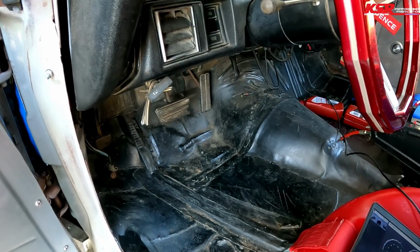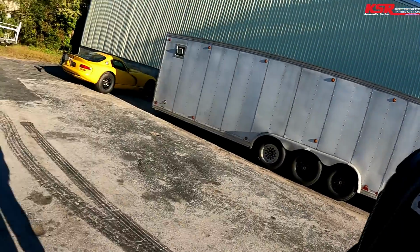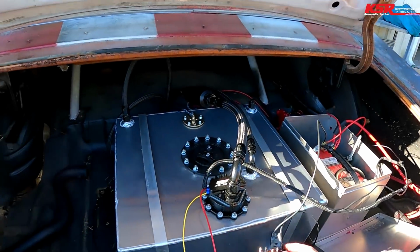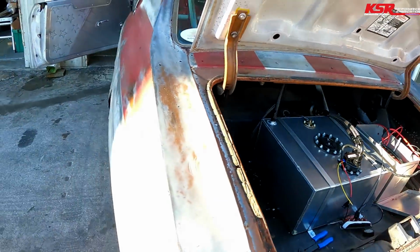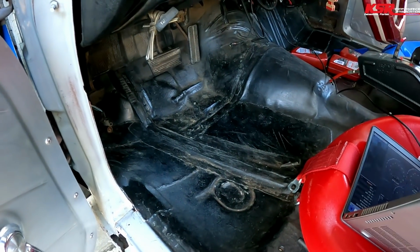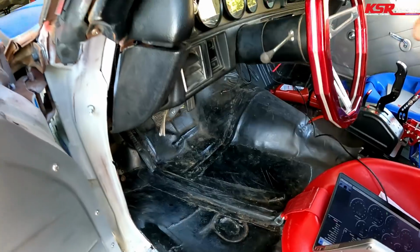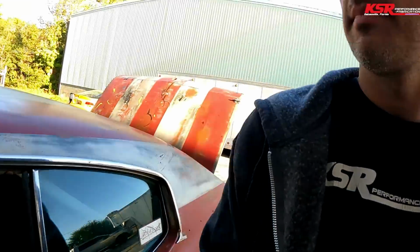Oh, I need some more fuel. Oh, you know what? I forgot about the trick fuel pump setup. It's like it didn't have any fuel in it. Now let's see if it's got fuel, and let's see if it cranks. So it might need a little more tweaking just with the crank up fuel, but we're doing a data log, get this thing inside, and then we're gonna get to work.